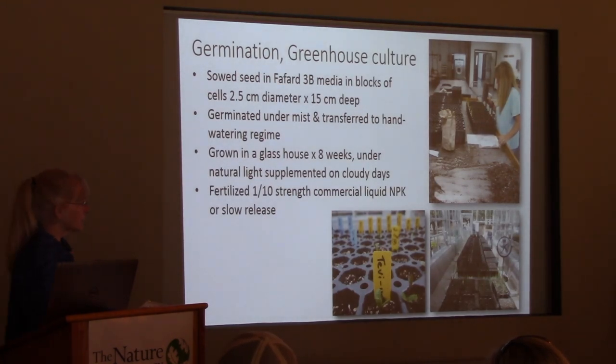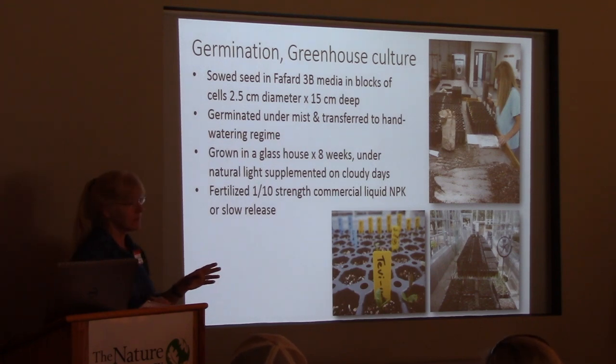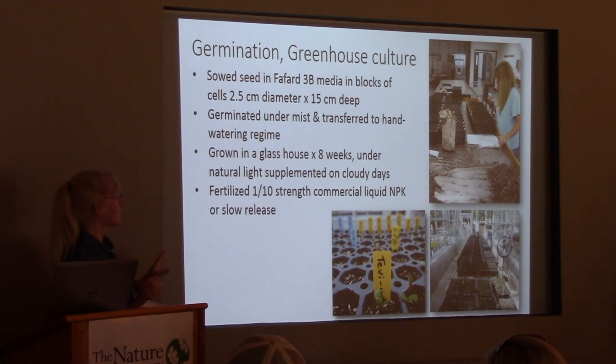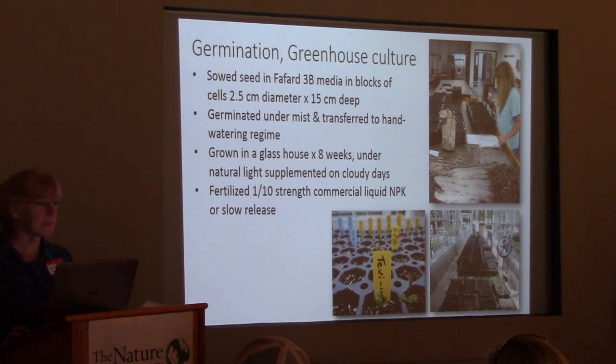We germinated and grew all of our plants in the greenhouse in the same kind of growing cells that longleaf pine seedlings are grown in, in many nurseries. Germinated them in there, we thinned them to a single plant. They were grown in a greenhouse at Clemson University for about 8 weeks under natural light that was supplemented on cloudy days. And we fertilized them just once or very lightly with a slow release fertilizer, because it's really one of the challenges of growing plants in this system, is that they don't require a lot of nutrients.